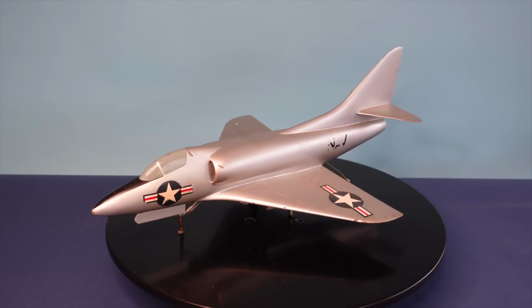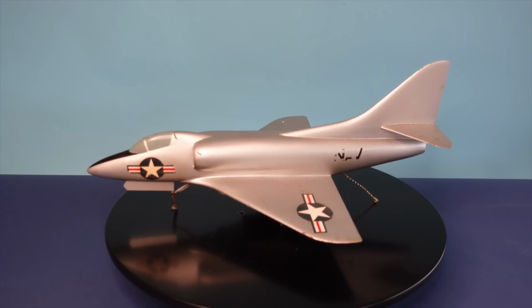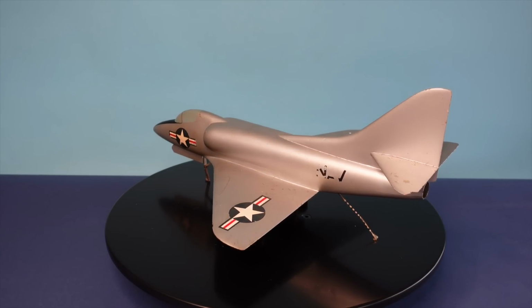This last A4 Skyhawk model we're going to look at really bears special mention. It's a very rare, very valuable Douglas factory model shop rendition of the A4 Skyhawk.